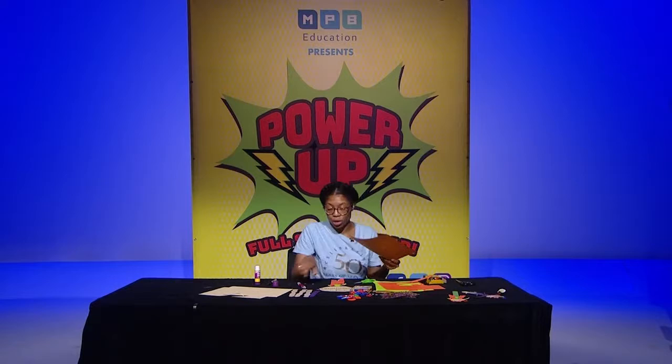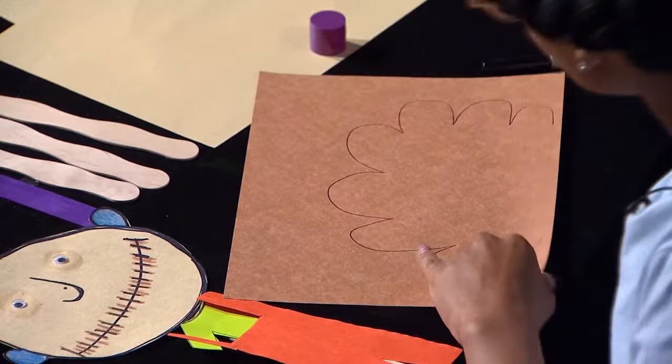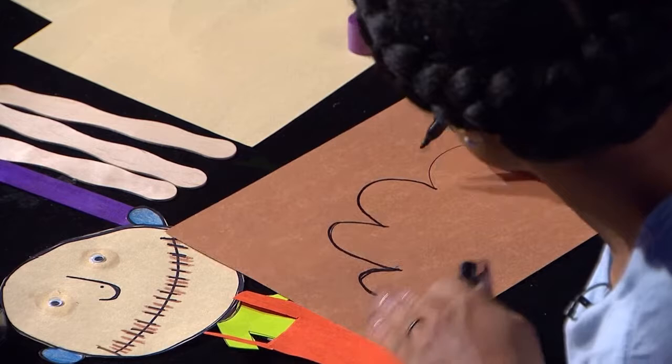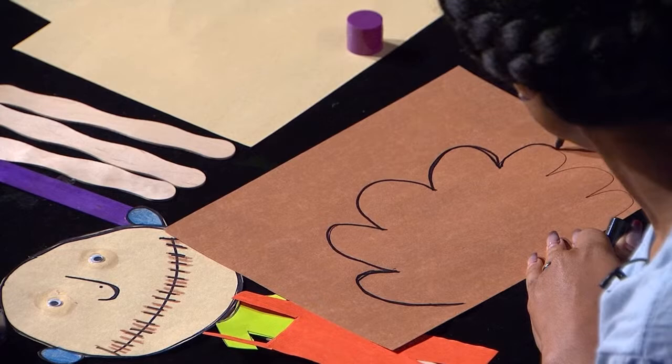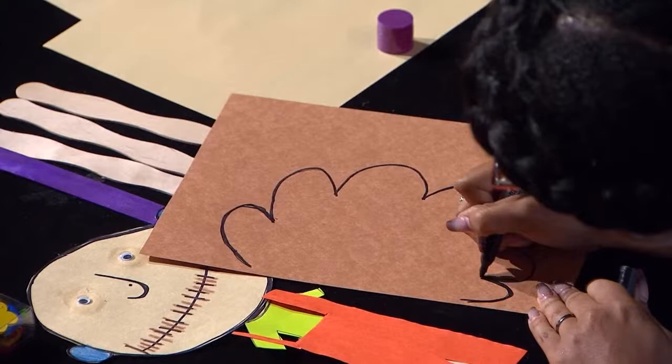So here I go, I'm gonna draw, I think I'm gonna do a big curly fro, let's see. Here. I'm gonna outline it so that you all can see it, or we'll be able to see it once I finish cutting it out. So, big fro. So I have my hair, I'm gonna cut that out quickly.